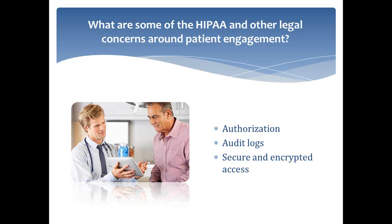Secondly, you have to have an audit log. So everything the patient does, they log in to the patient portal, they register, they access their medical record, change their medical record, do a consultation or send a message, there has to be an audit log tracking all that the patient cannot edit. So that's something that we've had to develop in our system. And then, of course, having secure access.